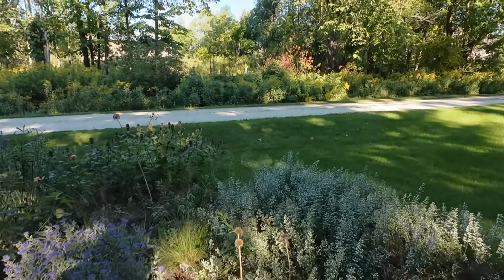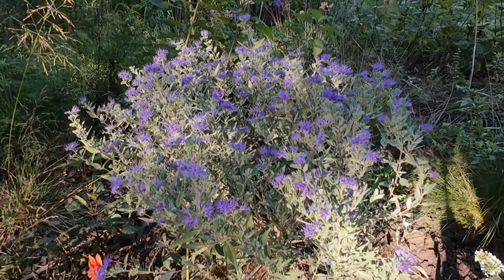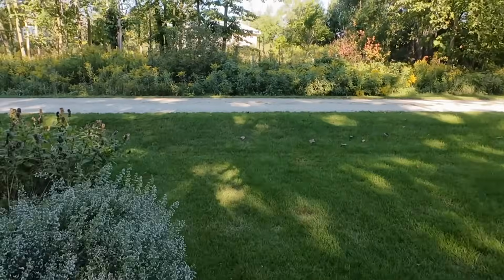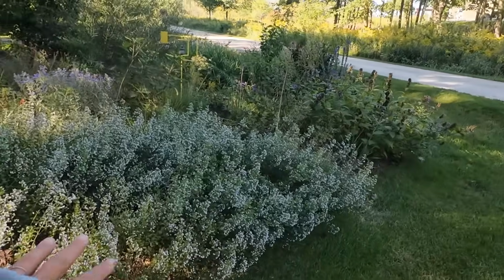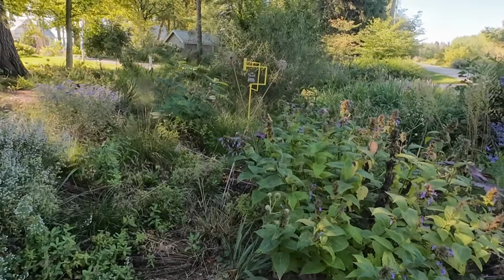Last week I showed you this Caryopteris, and I'm going to show it to you again because that's how pretty this is. What a gorgeous, gorgeous plant that is. Calathea Matros White still showing off. This is its season to just look amazing.